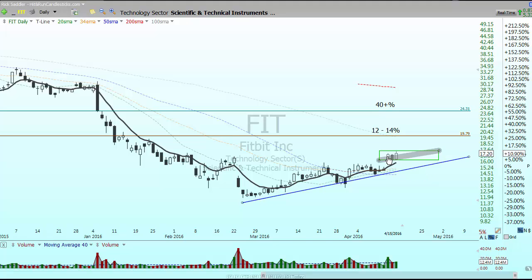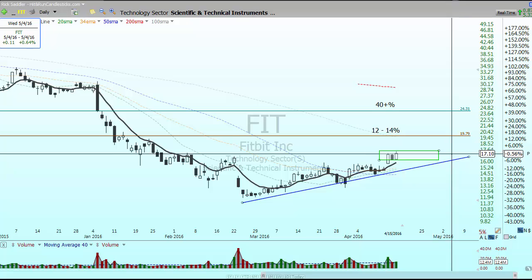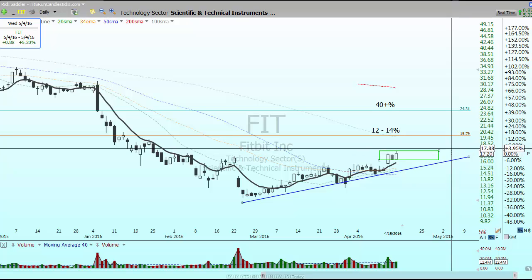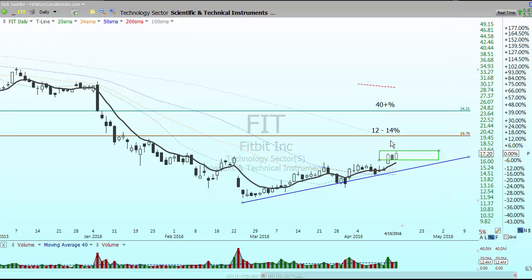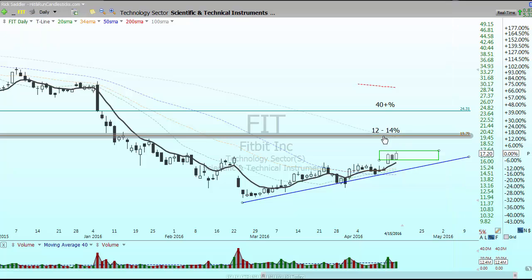So FIT, we've gapped up. We've done a little consolidation. I'm looking for an inside day buy or a slight breakout. I'm looking for targets, and let's just assume you bought it in the middle. You're looking at 12 to 14% to this first target up here, to around 1980. Of course, a target is a spot on the chart. We want to follow the price action. We want to make sure there's no sell signals up there. So that's the important thing to watch, is that price action.